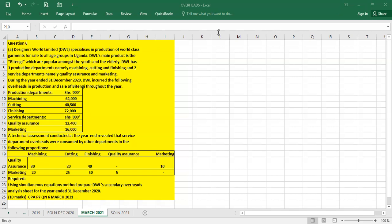Below it says, a technical assessment conducted at the year ended revealed that service department overheads were consumed by other departments in the following proportions. We have the machining, cutting, and the finishing, that's the production departments. Then these are the service departments. Here we have the distribution per each department. The quality assurance is giving out 30 to machining, 20 to cutting, and 40 to finishing. These are just proportions, and it doesn't give to itself, so there is a dash, and 10% to its fellow service department, that is 10.